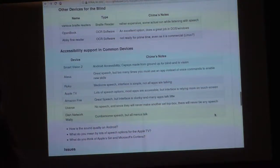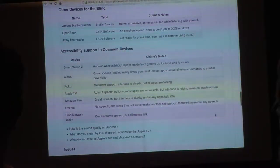Okay, and speaking of devices, you have a bunch. So you have a Smart Vision 2, yes. Android. Yes. Well, because you probably understand it more than I do.